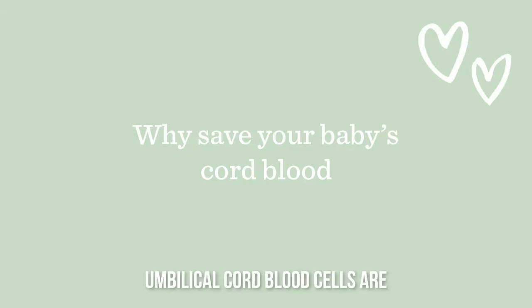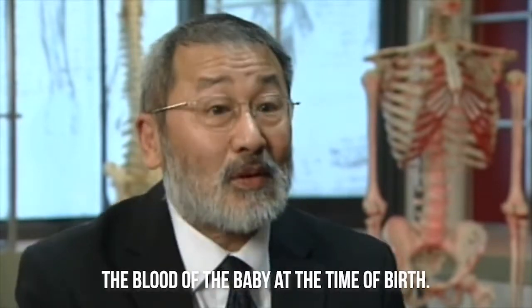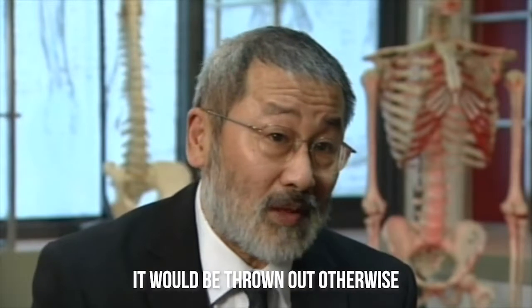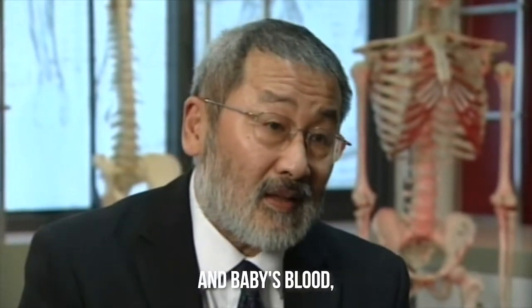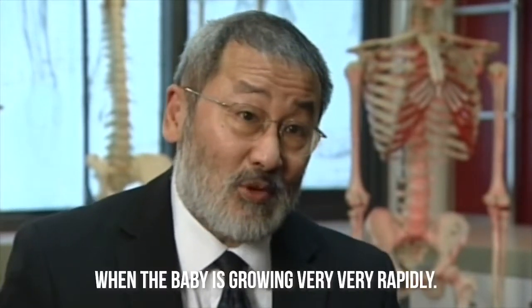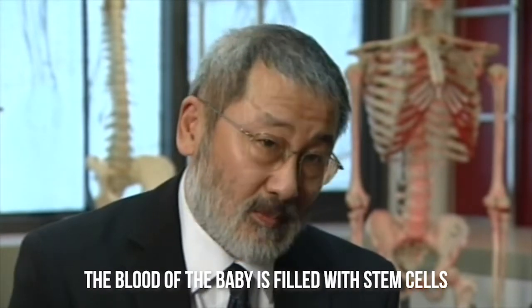As you know, umbilical cord blood cells are the blood of the baby at the time of birth. It would be thrown out otherwise if you don't use it. And the baby's blood, of course, comes from 9 months of time when the baby is growing very, very rapidly. The blood of the baby is filled with stem cells.